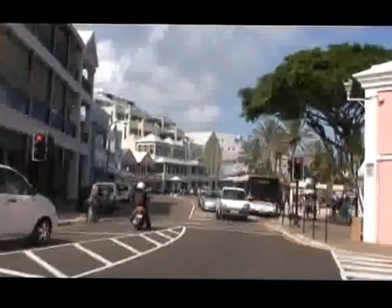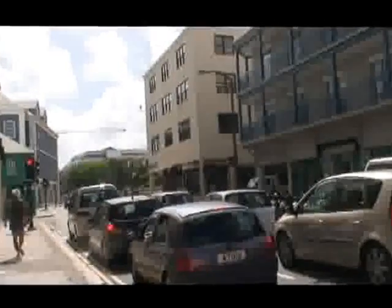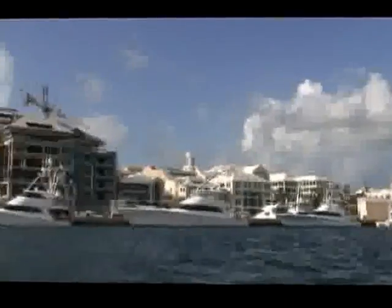Big boat! This is Hamilton, Bermuda. It's the big city. That's Leavenworth straight ahead in the middle. That's the yacht club. That's where they're weighing marlins for the big fishing tournament that just went on. That's the gas station. This is Hamilton. That's the Princess. And that's the yacht club. And that's where we park our boat. Hamilton.